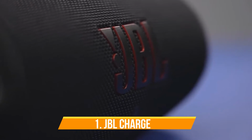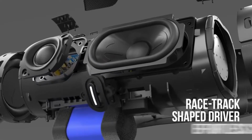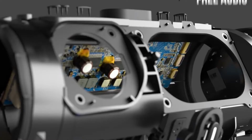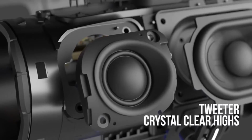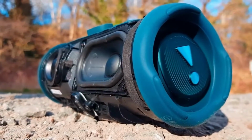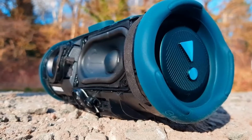JBL Charge 5, take the party with you, no matter what the weather. The JBL Charge 5 speaker delivers bold JBL Original Pro sound with its optimized long excursion driver, separate tweeter and dual pumping JBL bass radiators. Up to 20 hours of playtime and a handy power bank to keep your devices charged to keep the party going all night. Rain? Spilled drinks? Beach sand? The IP67 waterproof and dustproof Charge 5 survives whatever comes its way.